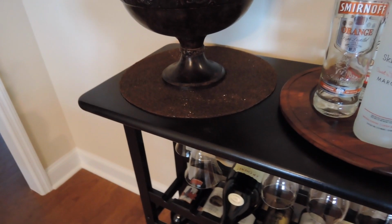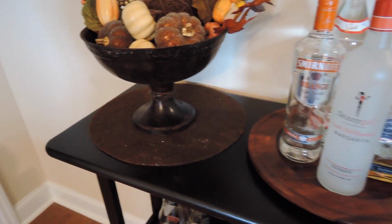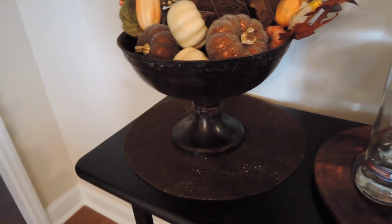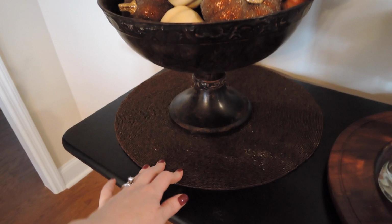So this is something on my little makeshift bar. You've probably seen the wine rack before. We just have bar items up here. This is something I've had for a long time. It's kind of like a placemat. It's a little bit shiny.